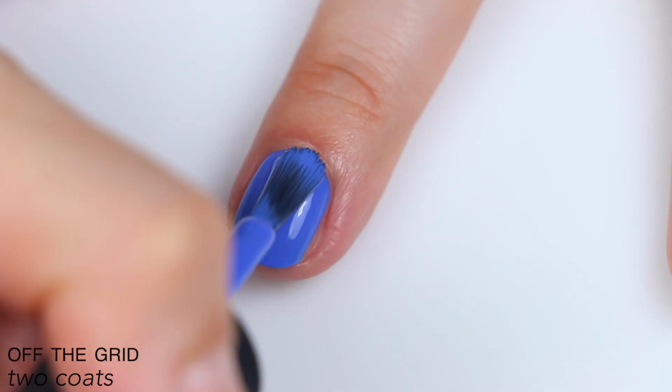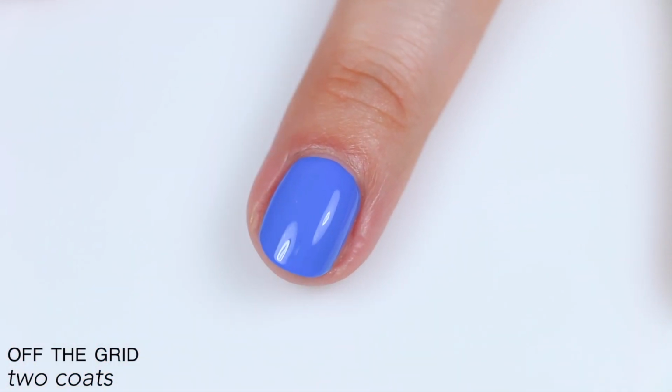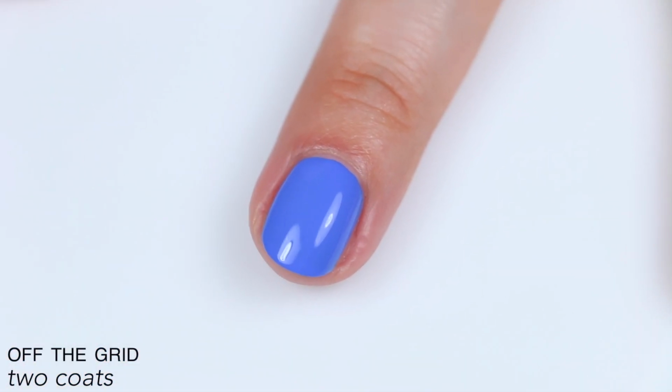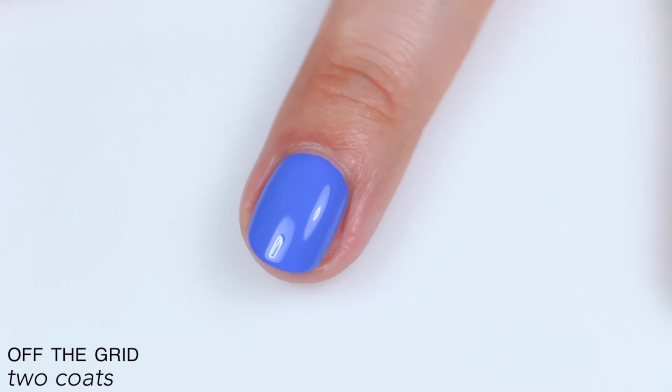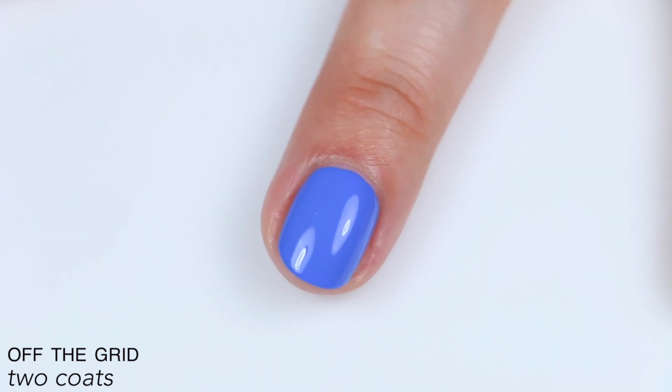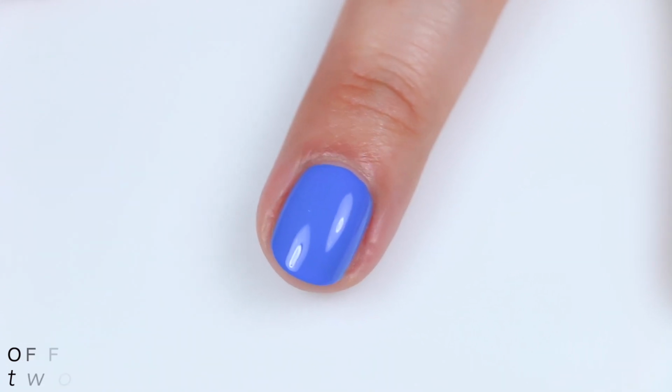Formula is great on this one, covered easily in 2 coats. I've seen a lot of comparisons that show that this is pretty close to the original Sally Hansen Pacific Blue. I'll do something in a short or something about that, but I know I've seen a lot of other comparisons that already show it's pretty close. So that is 2 coats of Off the Grid.